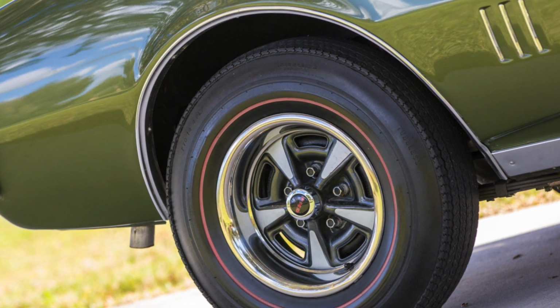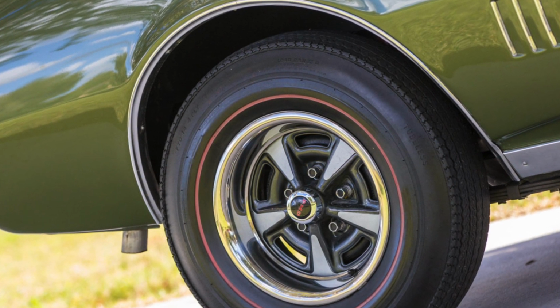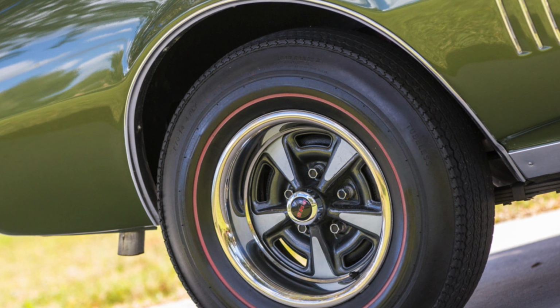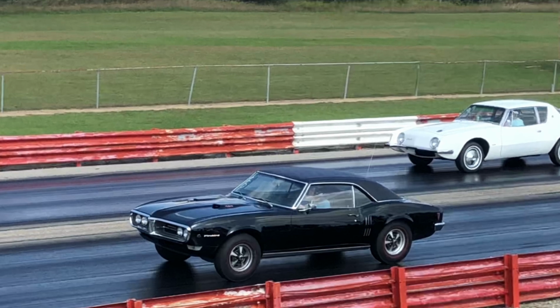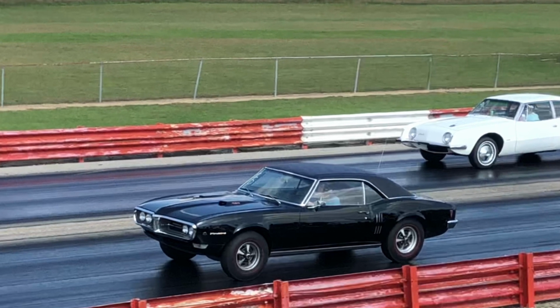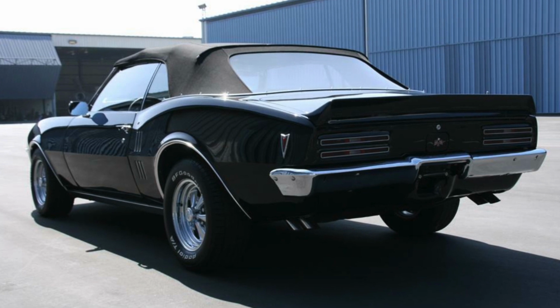Now remember, you guys, I know that seems somewhat slow, but the tires weren't as good then, and don't forget, they were testing it with the throttle restrictors still in place. So I'm sure that our car today is going to run just a little bit quicker than that. It was rated 10 miles per gallon.